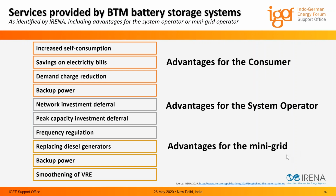IRENA is listing more drivers because they're saying it's not only the drivers and benefits for the customer who's putting in the storage, there are also benefits for the discom or the system operator, or if it's integrated in the mini grid. So one thing is the increased self-consumption and savings on the electricity bill, which we have touched on, but also demand charge reduction. So let's go to a lower electricity class in terms of max connection. So yes, peak shaving. The battery is taking it away.